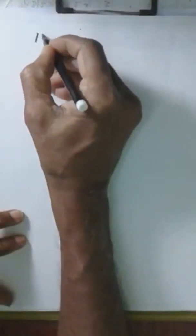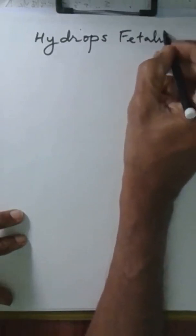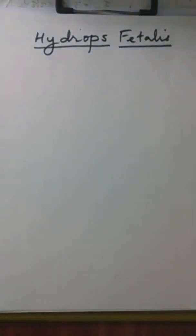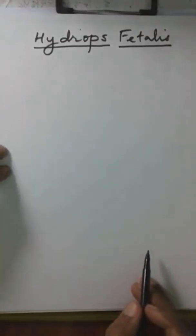Today the subject is Hydrops Fetalis. Hydrops means water or any liquid. Fetalis is fetus. So this is a very dangerous, life-threatening problem for the fetus or also for the newborn.